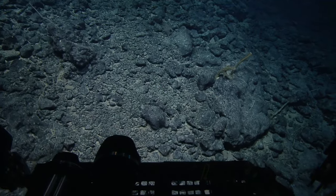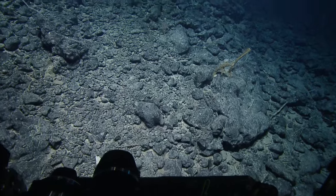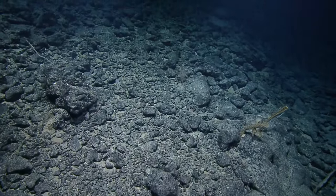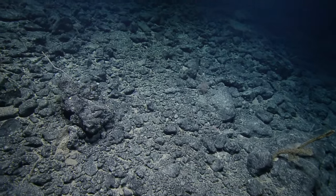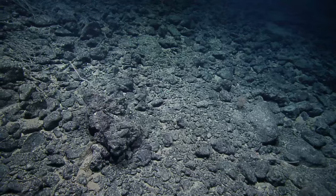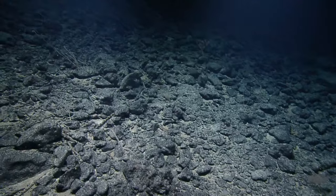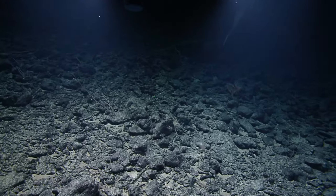Things look like bacteria. They do. All right. That sponge kind of looks like a balloon to me, floating around. See a brittle star party up on the right.